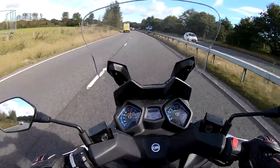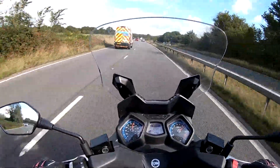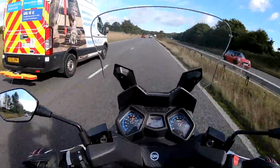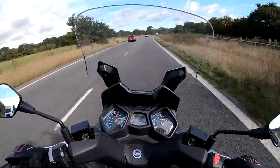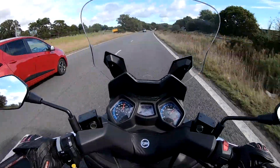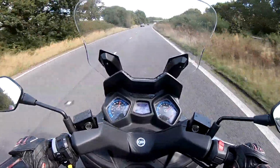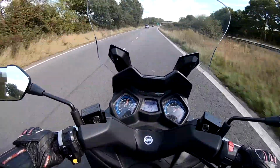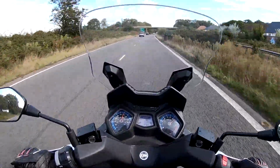Nice and easy getting up to that speed. We're showing 6,500 RPM. It's a little bit blowy, got a bit of crosswind coming today, but holding very steady at this speed. Very nice and stable, feels very safe and sure-footed. So I'm just going to wind it open full throttle. So it's at 70, it's pulling nice and keenly up to about a top speed of around about 85.